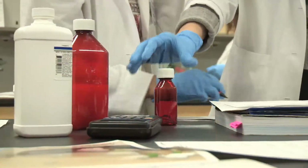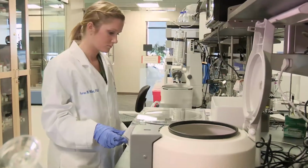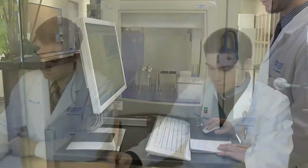We've got state-of-the-art technology in there. A lot of the equipment that we're using in labs we're seeing out at our hospitals and other facilities where we go on our rotations.